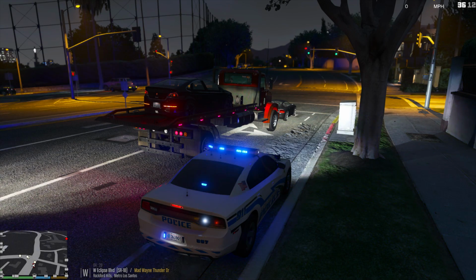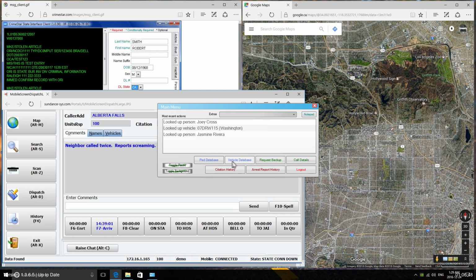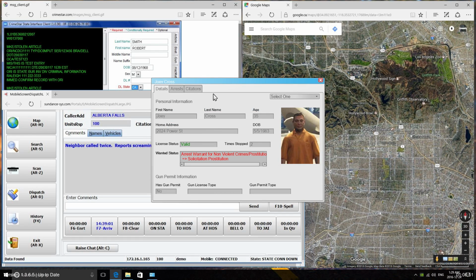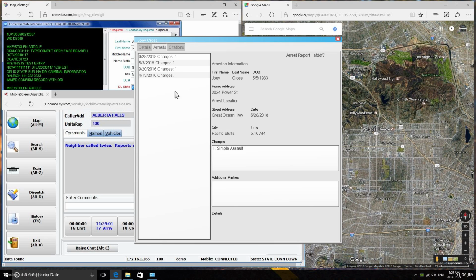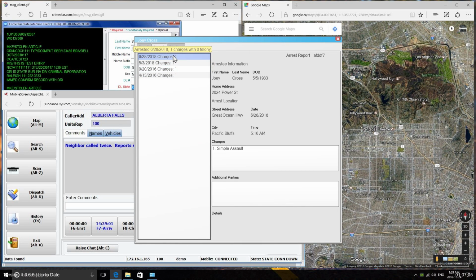As you can see, the tow truck there just took the Surge away from the scene. We're actually going to be clear. We're just going to go and write this guy's arrest report. What I did find out is that he does have a warrant out for his arrest, and it seems like he's got one for solicitation of prostitution. Or soliciting prostitution, which... Okay, then.